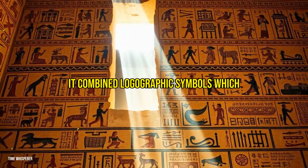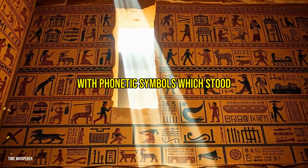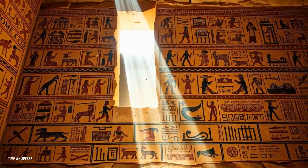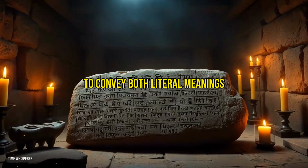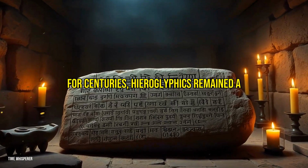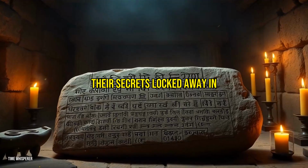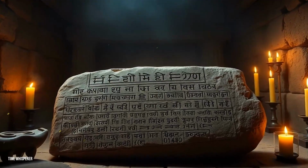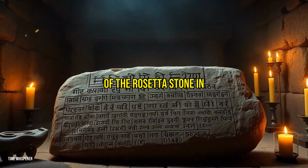It combined logographic symbols, which represented whole words or ideas, with phonetic symbols, which stood for sounds. This dual nature allowed scribes to convey both literal meanings and deeper, symbolic messages. For centuries, hieroglyphics remained a mystery to the modern world, their secrets locked away in time. That is, until the discovery of the Rosetta Stone in 1799.